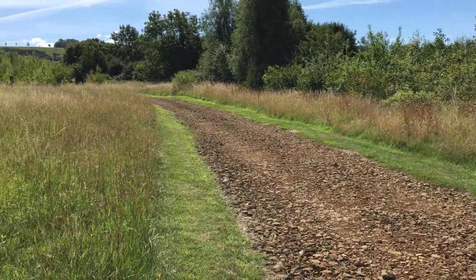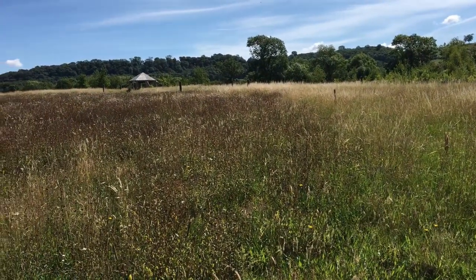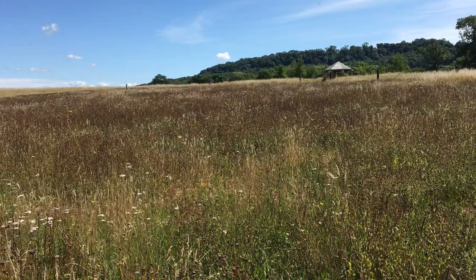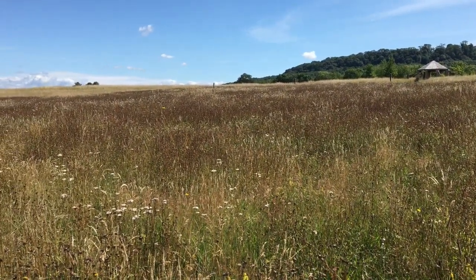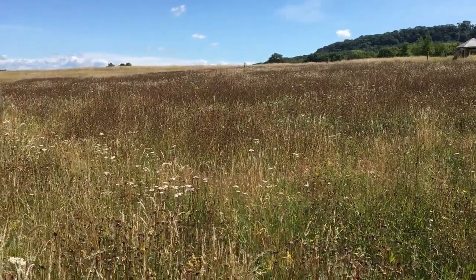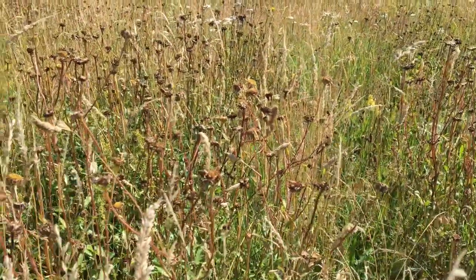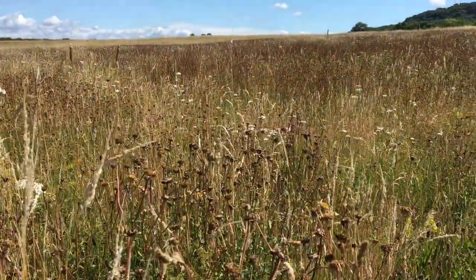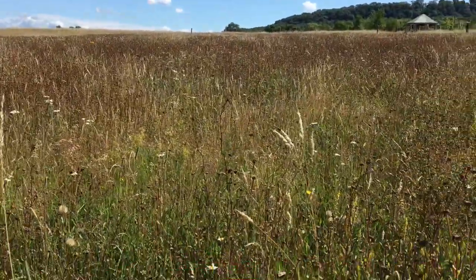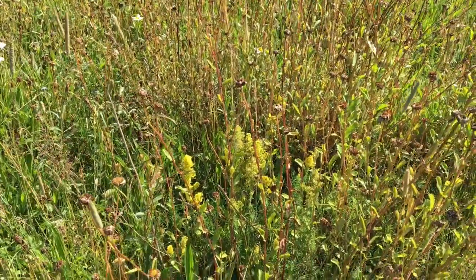There's that southern boundary plantation, and over the track into the new area of Michael's meadow, which a couple of weeks ago, a month ago perhaps, was filled completely with oxeye daisies, and now all the brown you see in front of me are seed heads of the daisies. You can in here see lady's bedstraw, that fluffy yellow plant.